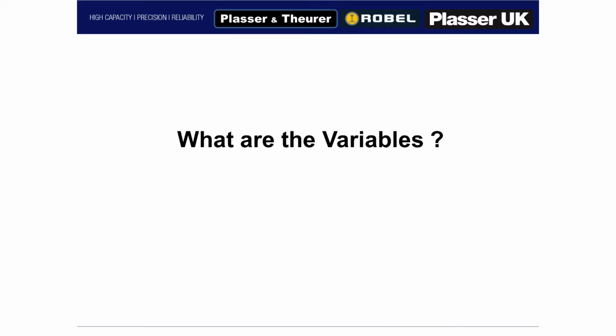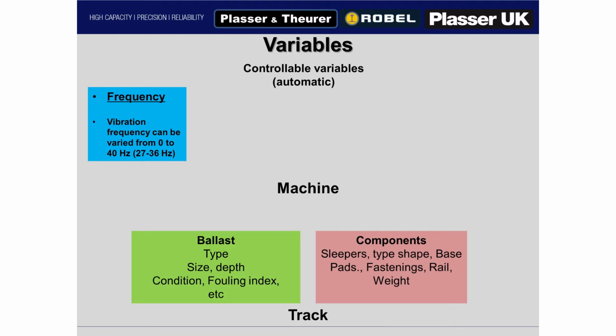So what are the variables? There are quite a considerable number, and this is why there have been lots and lots of studies about DTSing. So first of all, we've got some variables that the machine can introduce. And one of them is frequency. We can vary the frequency on some machines from 0 to 40 hertz, but we don't really want to work around 0. We want to work above what's called the natural resonance of the track, which is normally around 21 hertz. And we also want to use a frequency where we're just before that liquefaction.